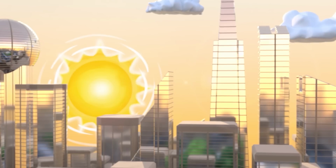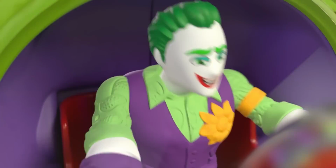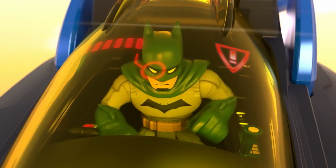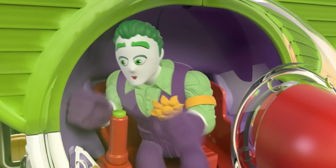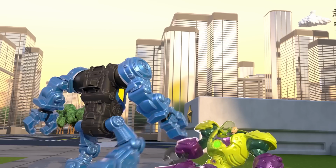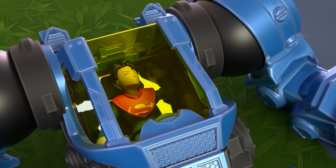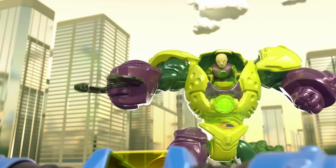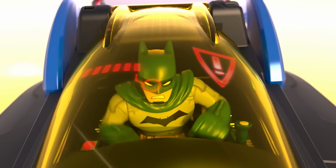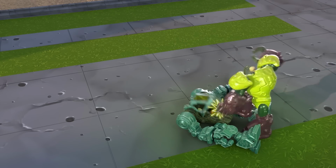There goes Batman, chasing the Joker. Wait, where did he go? Uh-oh, a claw projectile. Batman's spinning out of control. What's this? The Joker copter has legs. Finally free. Huh? Supergirl needs help.